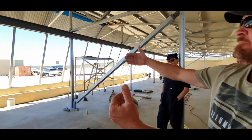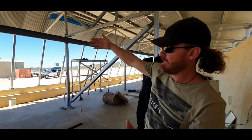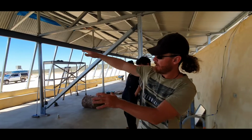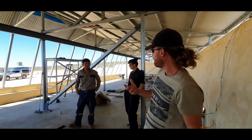On the front here is glass. And the sun comes through that glass, and in winter the sun comes further back into the space, so it creates thermal load heating up the concrete. It helps warm the space in winter.